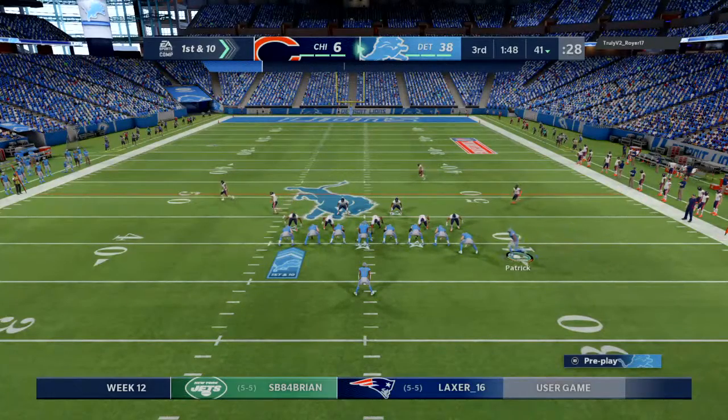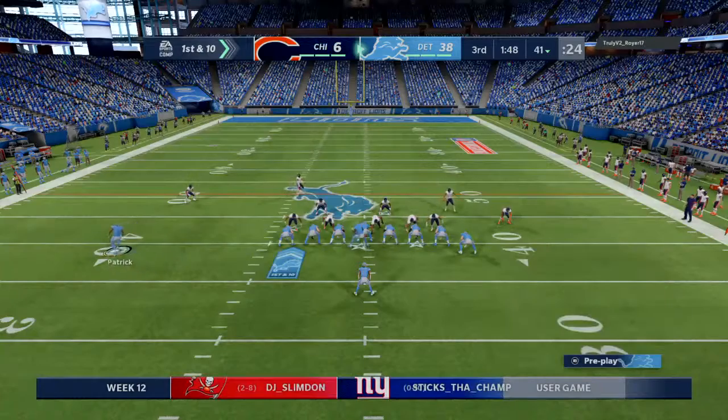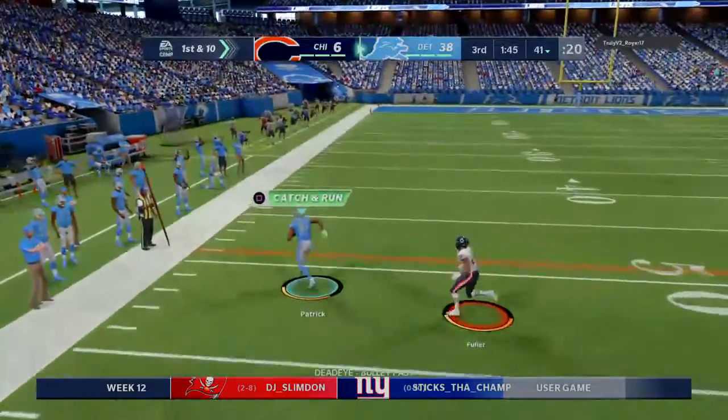Riggs, Riggs. Check, 59. 70 Lion. Mustang 19. Check 59.